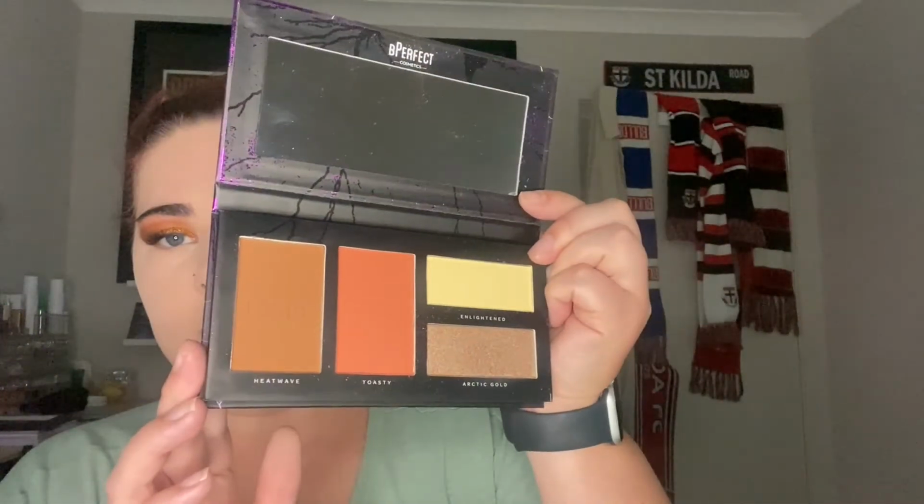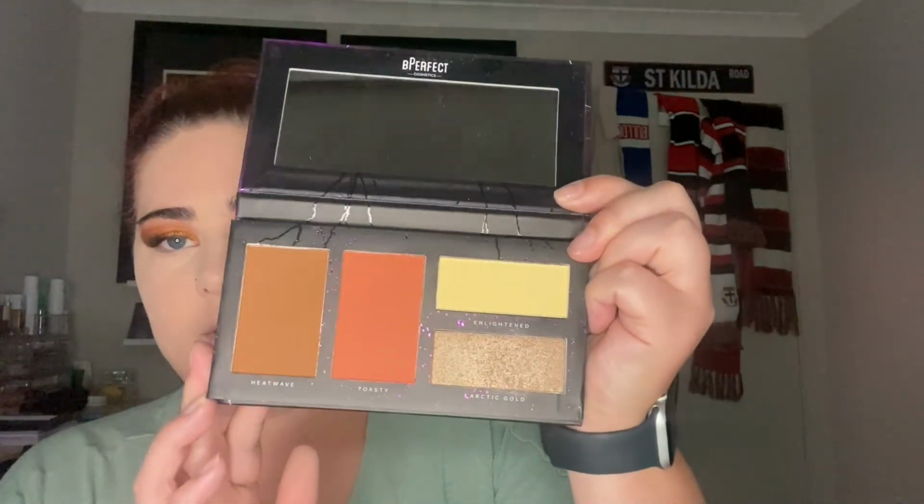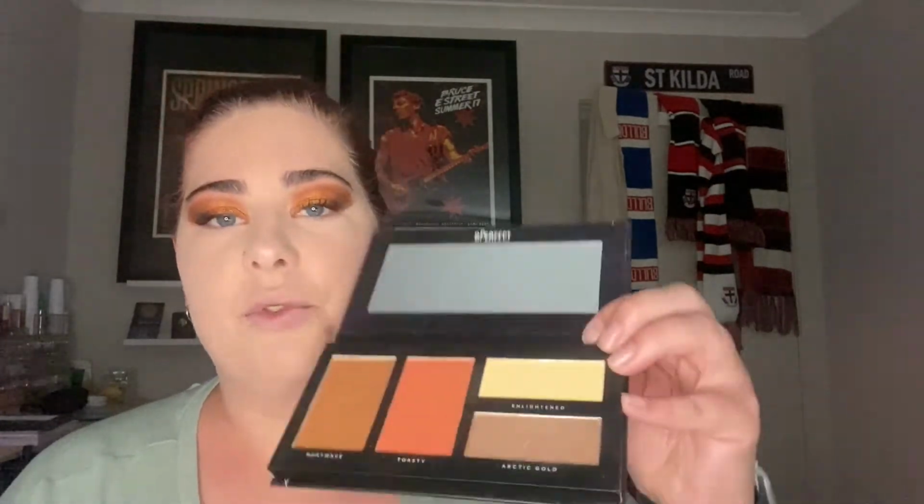This is great for traveling. It means you only have to take one palette and that's it. It's great, I've really enjoyed using this year. And the third one is the Lunar Beauty Outer Dimension face palette. How can anyone do a video without this being in it?